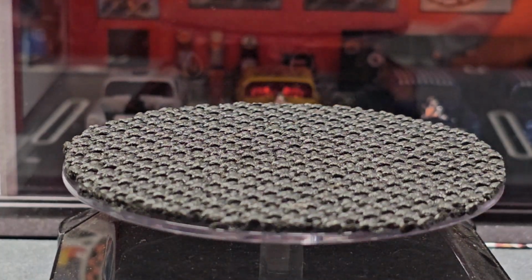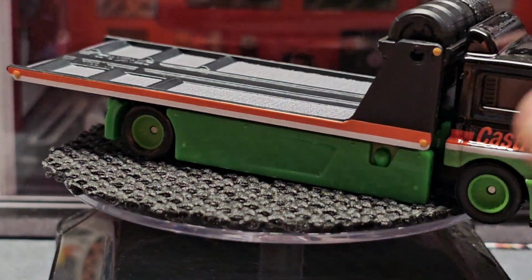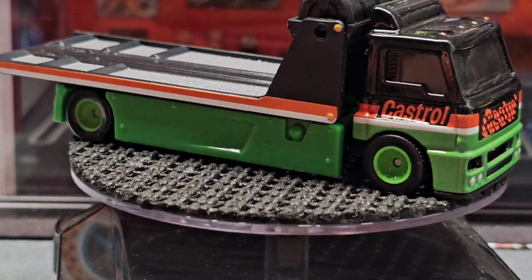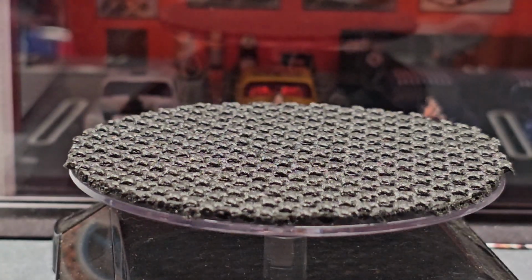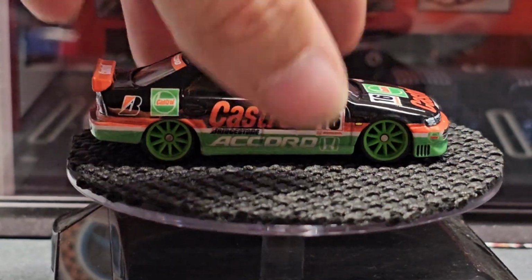And then we have the transporter, the Castrol transporter. Not a big deal. Everyone's seen this type of transporter before. But to get the car, you have to buy the transporter. That'll go in a box. But what I wanted was this car.